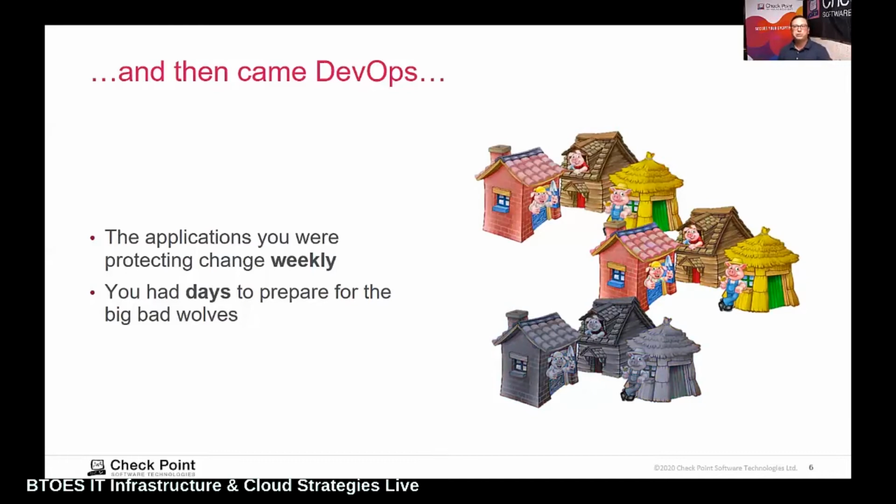We're deploying new workloads at a rapid rate, which is a good thing. But are these houses being built according to code and compliance and best practice? And will they withstand the big bad wolf when the big bad wolf comes and blows that house down?